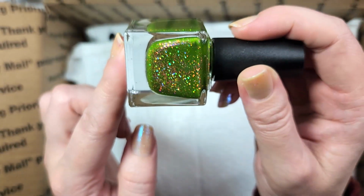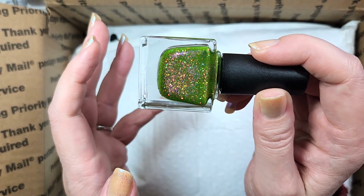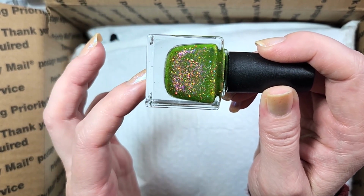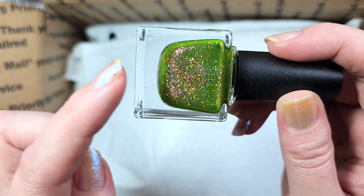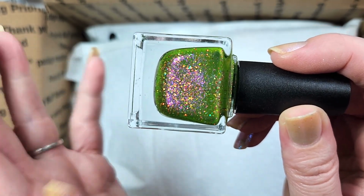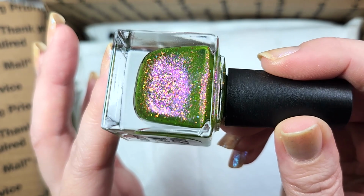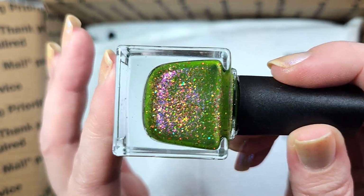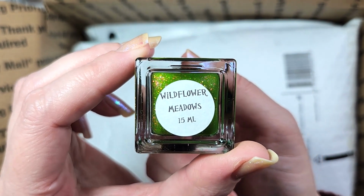So this is very interesting, a bit outside my comfort zone, but something about it I actually like. The tone of green is a bit of a deep grass green, and then I really like all the different components, so I can't say for sure if I will like it enough to keep it, but I at least want to swatch it and see. This one is catching my attention, so we're going to add that to the collection. That was Night Owl Lacquer's Wildflower Meadows.